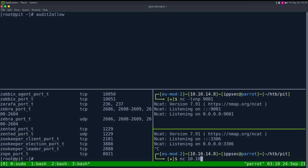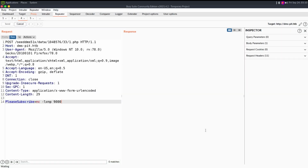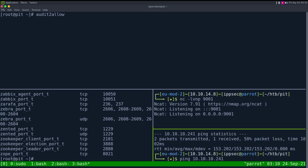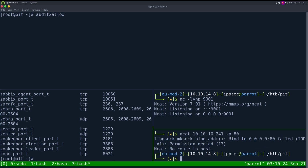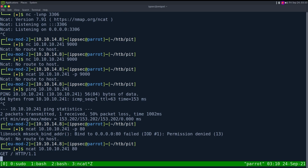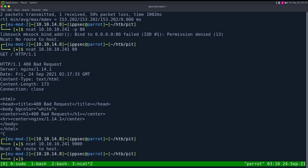So nc 10.10.10.241 9000. No route to host. Netcat. Do I specify -p? But that's a source port, right? Ping 10.10.10.241. Okay. Port 80. So I can't bind to port 80 because I'm not using sudo. Okay, I can do a GET request. 9000. No route to host.